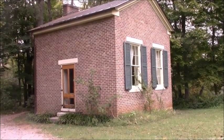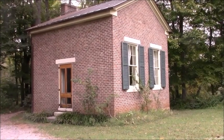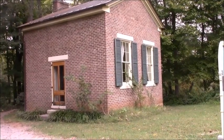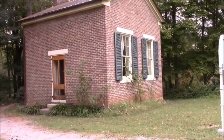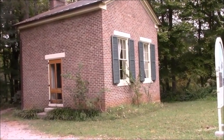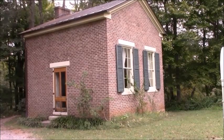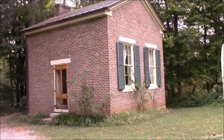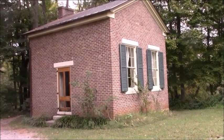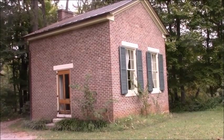Sitting about 200 yards to the right-hand side of the main house is this one-room slave shack. I say shack, it's made out of brick, and it's really quite spacious, very high ceilings. But this is where the house servant lived, with her husband and children. It's very comfortable, very nice little house. The remainder of the slave quarters were down towards the creek.